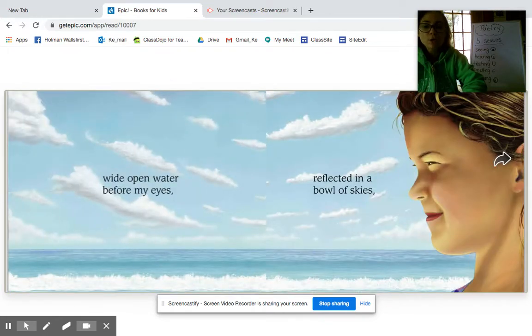Wide open water before my eyes, reflected in a bowl of skies.